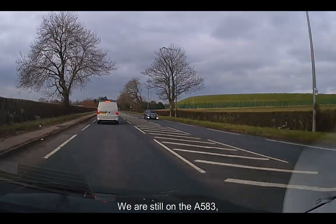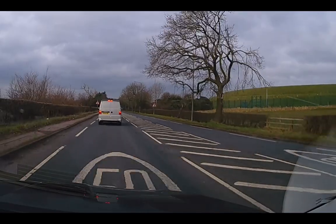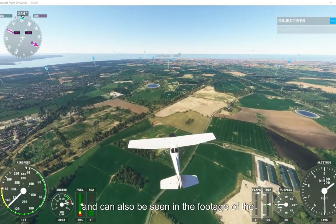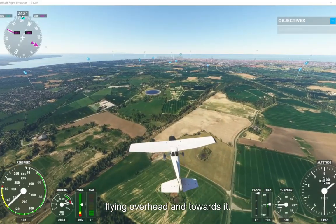We are still on the A583, and to the right of where we are can be seen the Westby Reservoir, which is the green mound to the right of the road. This reservoir supplies much of the drinking water to the area, and can also be seen in the footage of the Cessna 172 flying overhead and towards it.